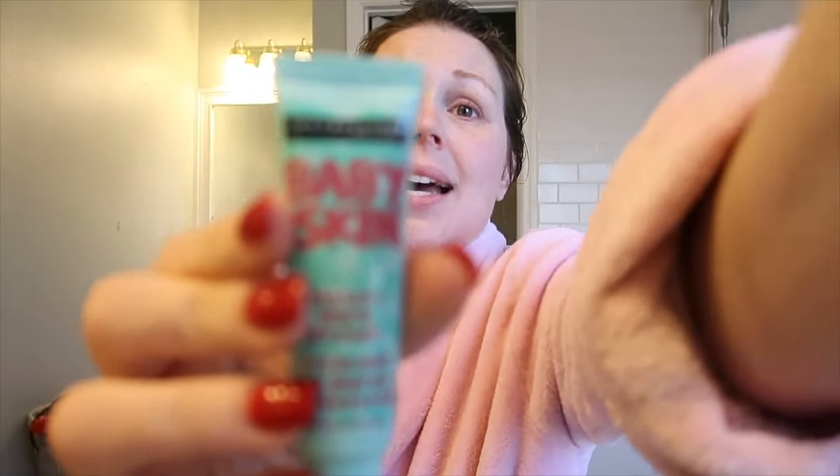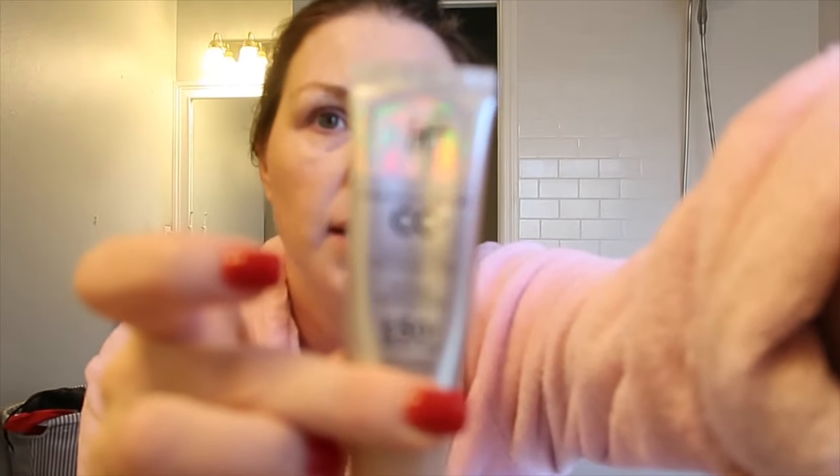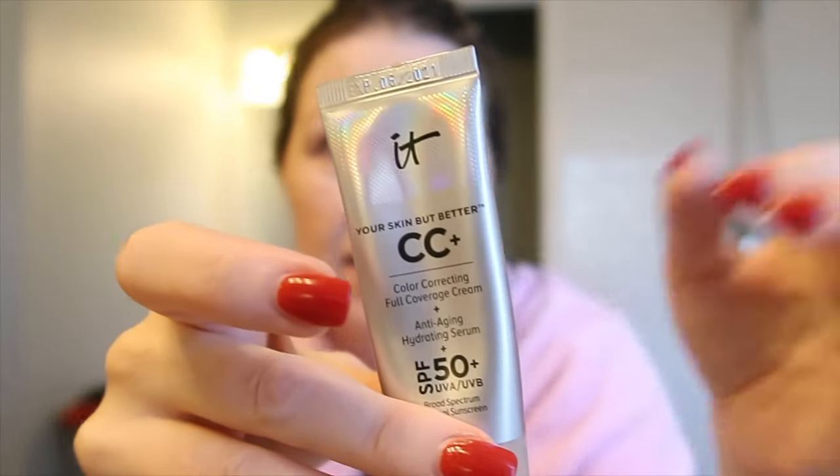Then I used Maybelline. I put that all on my face, let it get in. And just a pea-sized amount of the Maybelline Baby Skin. I love it. It is a dupe for the Benefit Poreless Primer at a fraction of the price. Then I'm going to use the It Cosmetics CC Cream. This is the Fair Light, their newest color. I'll show this to you guys really quick, and then I'm going to speed up so I don't bore y'all. Y'all want more of an in-depth Get Ready With Me? I will do that.